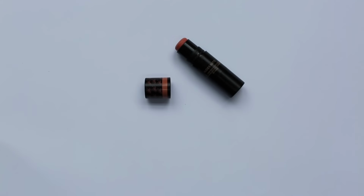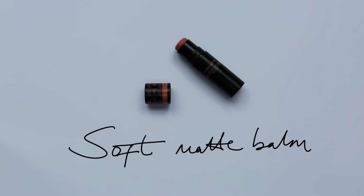This is a cream blusher from Nudestix. I don't actually use the brush that comes with this, but it's a really nice cream product that blends really nicely into the skin. So I just apply it onto my cheeks and then just blend out the edges with a brush. And again, you can see it adds so much glow to my cheeks, which makes you look really healthy.